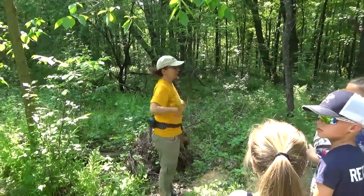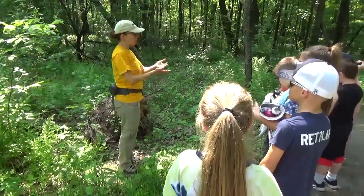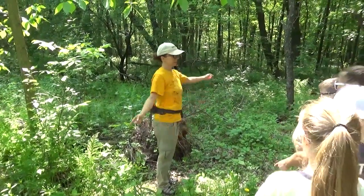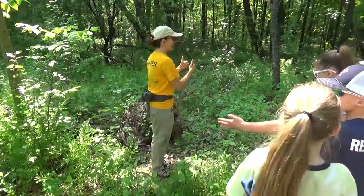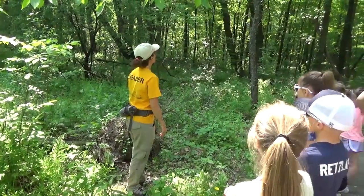What do bunnies eat? Carrots. Everyone always says carrots. But bunnies who are pets eat carrots, right? In the wild, in nature, they eat grass and leaves. So point to some grass and leaves. You think there's enough bunny food around? Yeah. Look at how much there is right there. They're in good shape. And then pretty soon we'll see that there's a lot of water pretty close by.